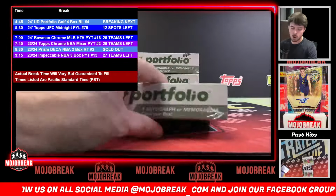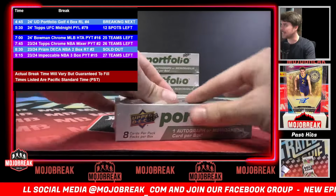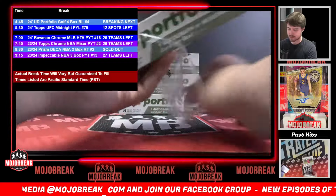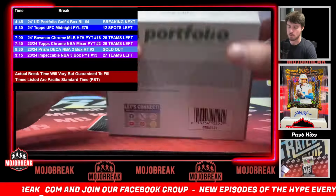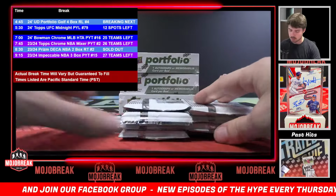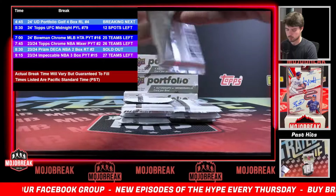Let's get some big old hits. Let's let the dogs back out. We let them out pretty much every box that last break. That was the craziest break I've ever been a part of, that Sapphire right there. Oh, my goodness gracious. Should have one auto or mem per box. Good luck to everybody. I'm hoping all autos. I'm hoping for you know who.